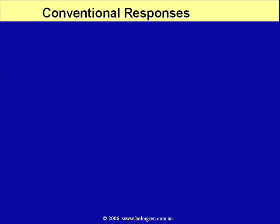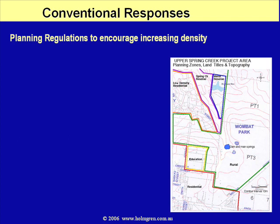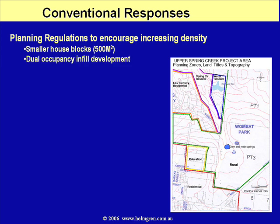So what have the conventional responses been to these problems? Well, on the planning front, we've had planning regulations to encourage increasing density. Density increase has become virtually a reason for existence for large numbers of the planning profession. All their life, that's what the purpose of their profession has been. And that's been through a whole lot of different instruments. Smaller house blocks, 500 square metres. Dual occupancy, double the monocultural design, fill in every backyard.